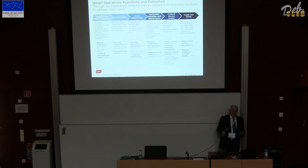The third one is asset optimization. Of course, this is not only a question of utilization, it's also a question of maintenance and of availability. So the main drivers are improvement of utilization and of asset productivity.